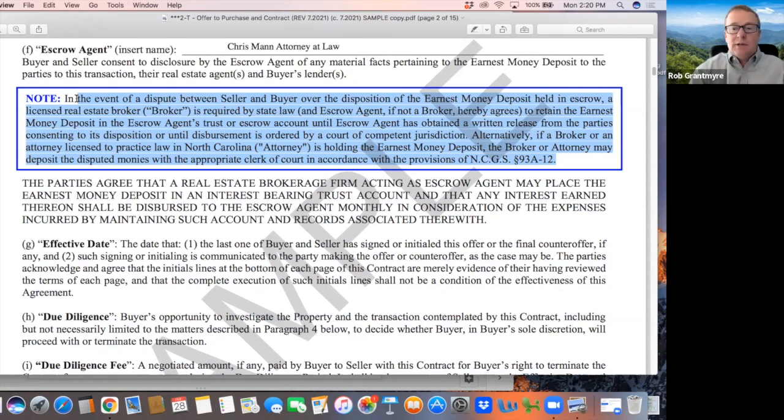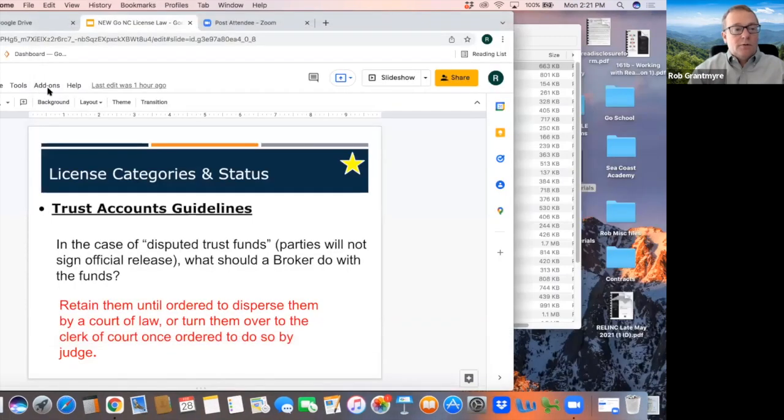In the event of a dispute between seller and buyer, the broker, whether it's Pericle Realty, the firm, or Chris Mann, attorney at law, regardless, cannot just release those funds based on what we think is the right thing to do. We have to retain those funds until either both parties sign a written release, or we're ordered to do so by a judge, or we turn them over to the appropriate clerk of court. So we cannot unilaterally decide to turn over trust funds when it comes to earnest money deposits. We either need a written disbursement by the parties, or we're going to wait until ordered to turn them over to the clerk of court.